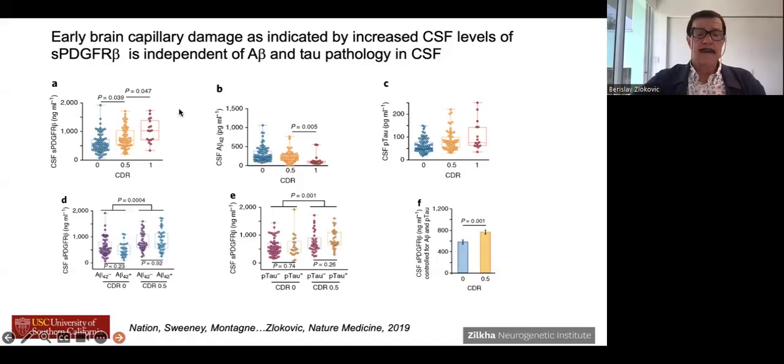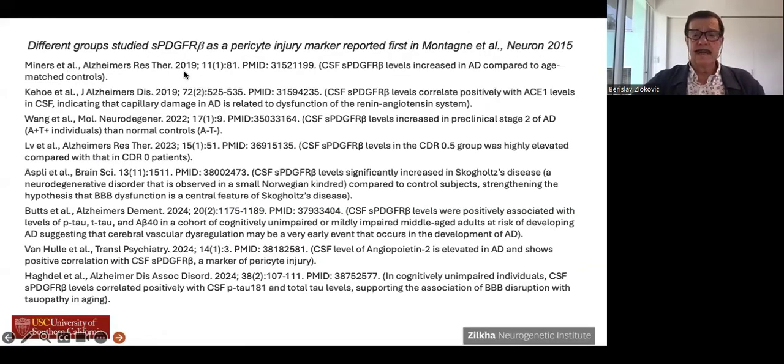So after this discovery of PDGFR-beta, different groups studied PDGFR-beta and reported first in Montaigne. For example, it was shown that PDGFR-beta increases in AD compared to age-matched controls, correlates positively with dysfunction of the renin-angiotensin system, reflecting capillary damage, and is increased in the preclinical stage of AD. It is also increased in preclinical stage CDR 0.5, shown by other groups, et cetera. And there were also studies showing correlation between PDGFR-beta and tau and beta 40 pathology, showing that cerebral vascular dysregulation may be a very early event that occurs in the development of AD. So that has been shown by several groups.